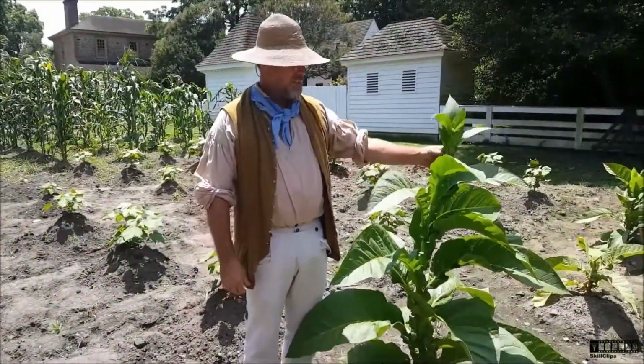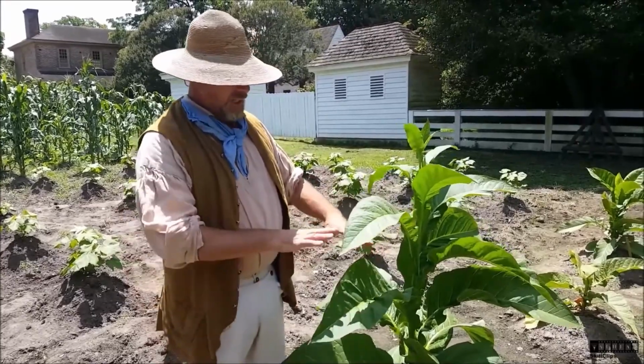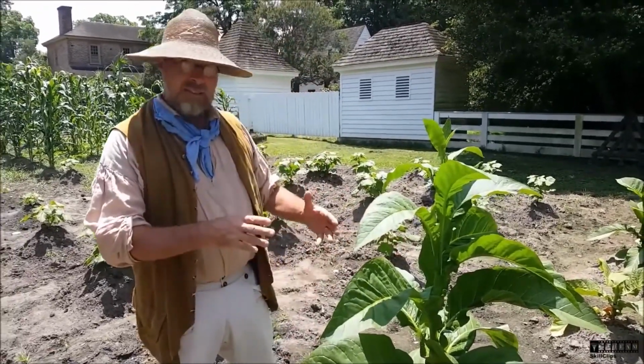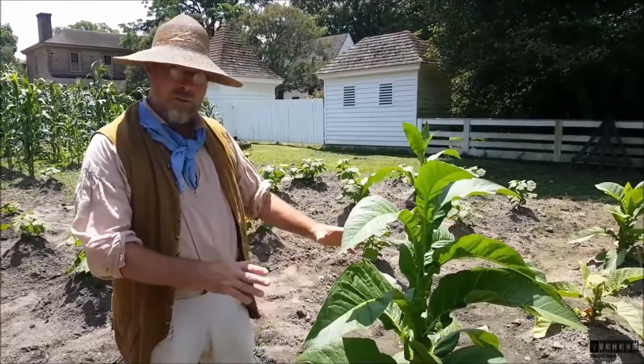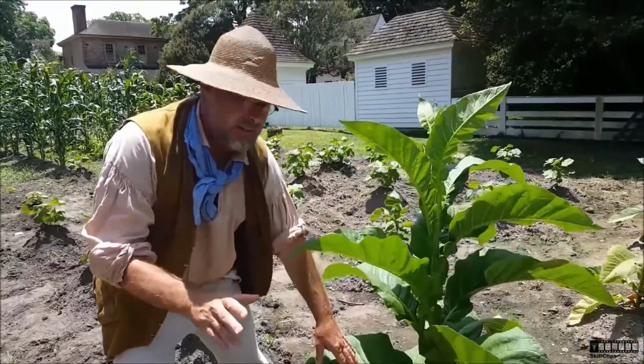Many of these have been filmed by cell phones. Let me show you one of these. So I'm going to show you how to top a tobacco plant. You top the tobacco plant to put the energy towards the remaining leaves. What we want to do for the 18th century, this type of tobacco called Orinoco, is we want to get 6 to 12 good leaves.